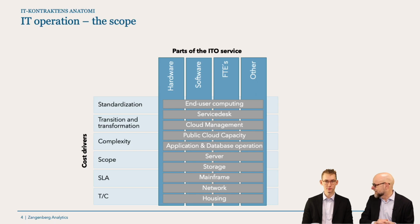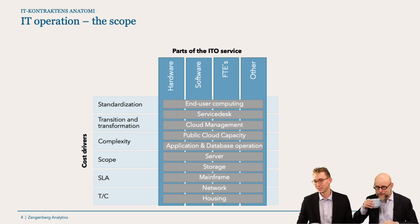So, Adrian, you are the benchmarking expert here at Sangenberg. Responsible for the big model sitting on top of basically all these boxes. Can you give us a 3.5 to 5 minutes walkthrough of this? Well, I can give it a shot at least.